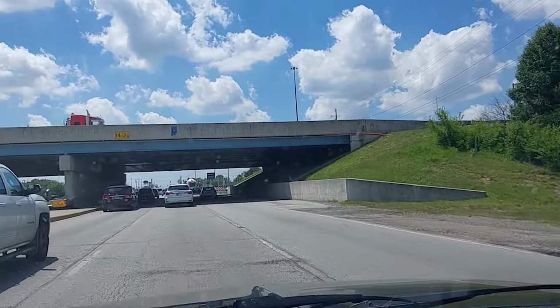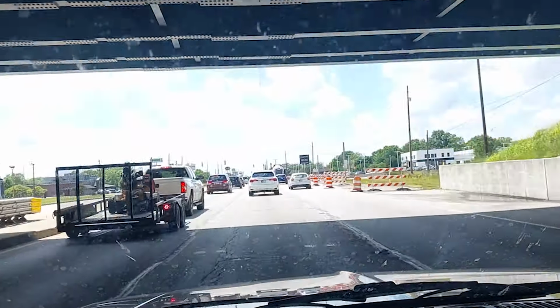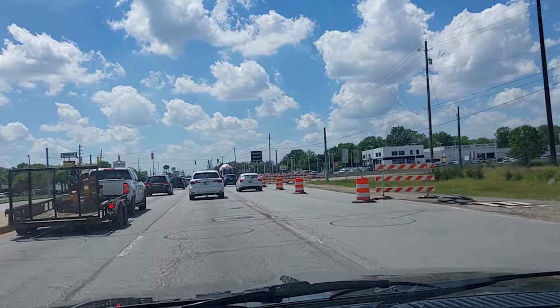465 south is closed south of here. So you can't run the outer loop on the south side. Oh, that's a nightmare. Good job, Indianapolis. I gotta say, Indy, I am truly impressed with the level of commitment you have to screwing up your interstates. Like, non-stop. Whenever you fix one, it's definitely time to screw up something else. I am thoroughly impressed with your commitment to it. Columbus does a pretty good job, but I think you guys have got it. We have a thing or two to learn from you guys.